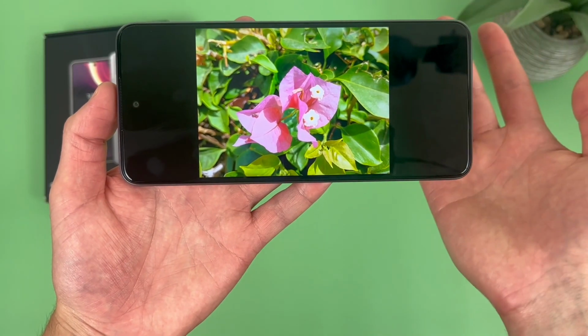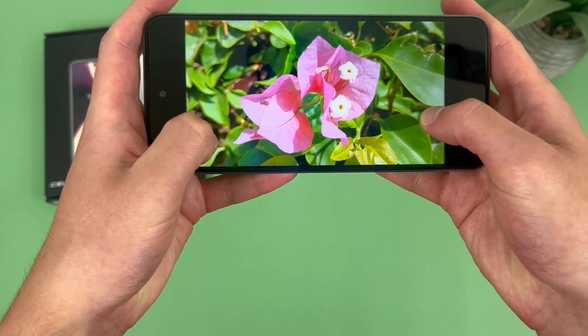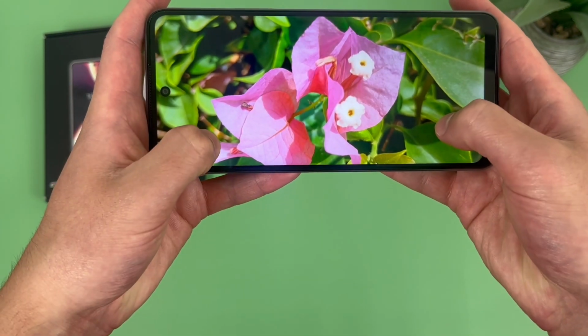And if you're doing something in landscape mode, like watching videos, playing games, looking at photos, stuff like that, with a form factor like this, you're going to get a much nicer, more immersive experience. Things are going to look a bit more cinematic.